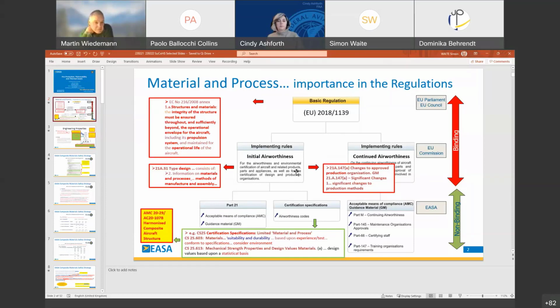So we go down from the base, those binding regulations, to the guidance. It takes us through the basics. The 25 for large airframes, 603 materials, but very basic requirements: suitability and durability of your material must be based on experience and test and conform to specifications. For certain sets of structure, you've got to conform to the 613, which is where it's more explicit about A and B basis. You need statistical credibility. And then we have the guidance material below that. And for composites, it's the harmonized AMC 2029, AC 2107B, which we'll refer to later.